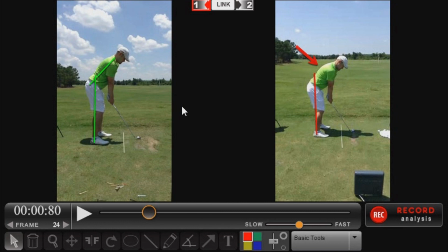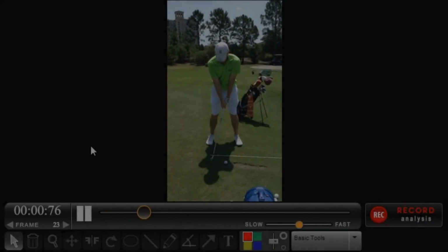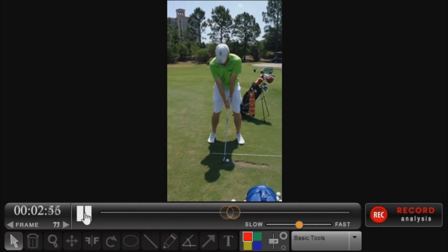All right, so let's go ahead and look at things from a face-on perspective, and I can show you what we did to fix his impact position a little bit more. Alright guys, so in step 2 of this corrective process, we had to identify what was causing him the most harm down in the hitting area. And I'm going to get you guys to an impact position here.